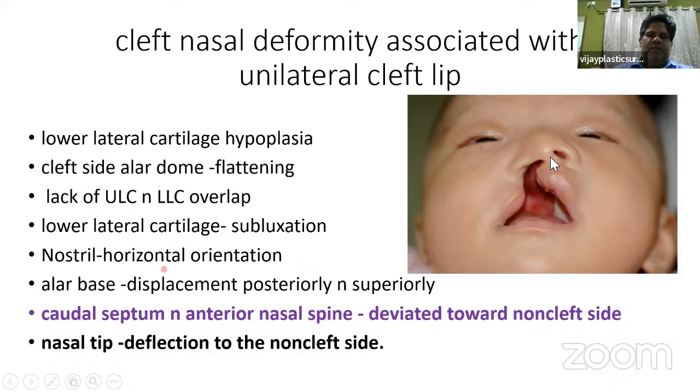The caudal septum and the anterior nasal spine are deviated towards the non-cleft side and the nasal tip is deviated to the cleft side. Let me come again. The caudal septum and the anterior nasal spine are deviated towards the non-cleft side. The nasal tip is always deviated to the cleft side. The alar base is displaced posteriorly and superiorly. The lower lateral cartilage is subluxated, with lack of overlap between the upper lateral cartilage and the lower lateral cartilage.